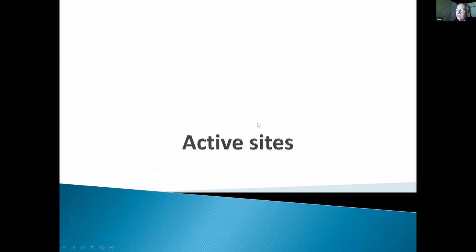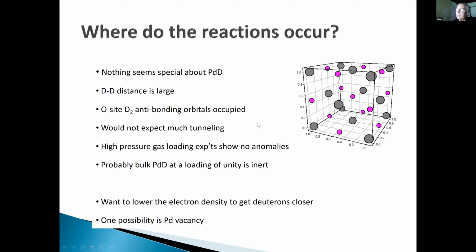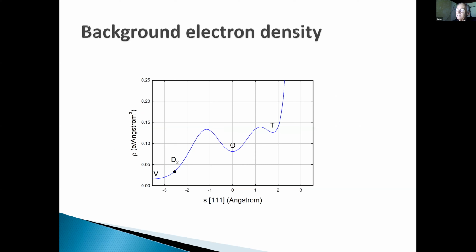The experiment's not completely understood at this point. The question is, where did the reactions occur? In palladium deuteride, the DD spacing is large, and experiments suggest that palladium deuteride is inert. On the other hand, if you have a vacancy, you have the possibility of getting a lower electron density. The issue is that deuterium occupies an octahedral site, basically because the electron density is close to what the deuterium wants to see.